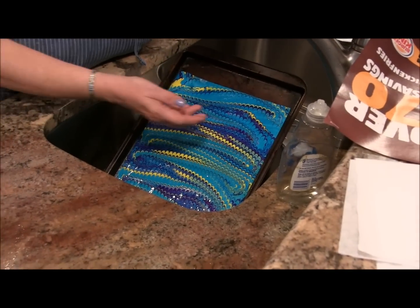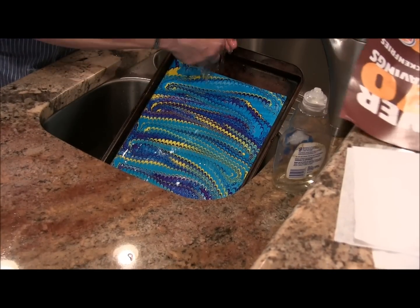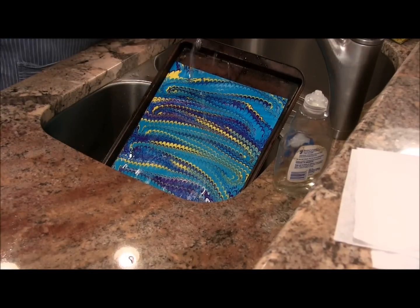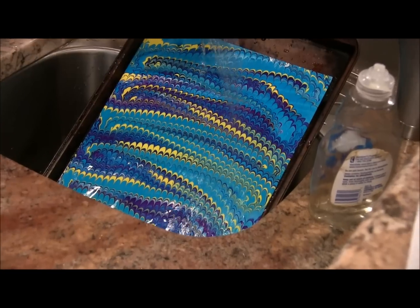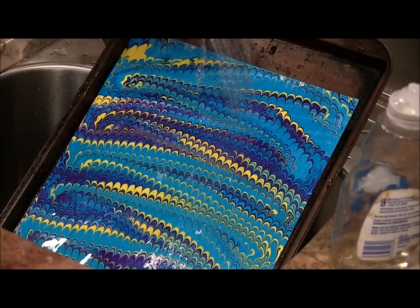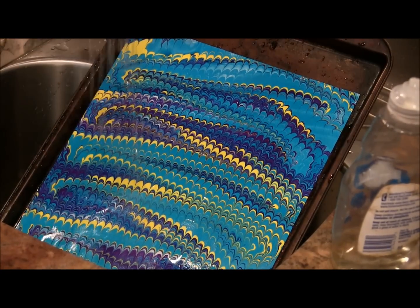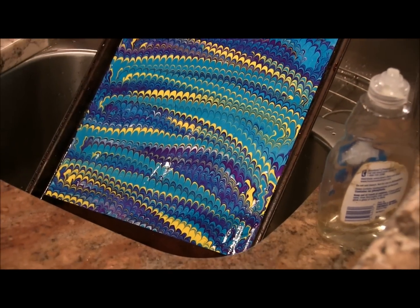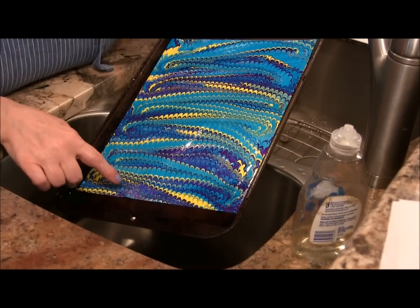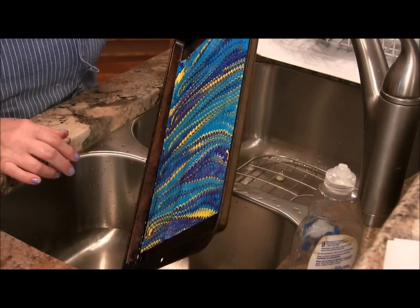So we'll rinse it off. We'll see. It's interesting to see what's going to happen in the rinsing. Not too bad, actually. Very colorful. I don't think so much rinsed off on this one. Maybe you had a better layer of carrageenan on it. That looks pretty good. Not too bad really down there either. I think it's not bad.